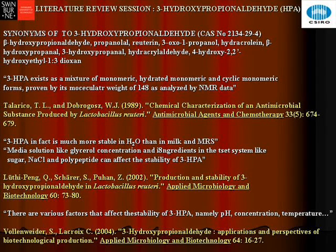3-hydroxypropanaldehyde or HPA has various synonyms like beta-hydroxypropanaldehyde, propanol, reuterin, and so on, with CAS number 2134-29-4. 3-HPA exists as monomeric, hydrated monomeric, and cyclic dimeric forms, and we can see in this slide that various factors could affect the stability of 3-hydroxypropanaldehyde, namely pH, concentration, and temperature.